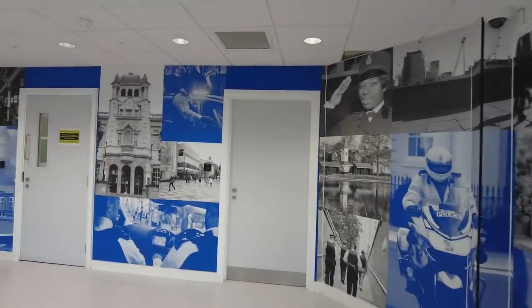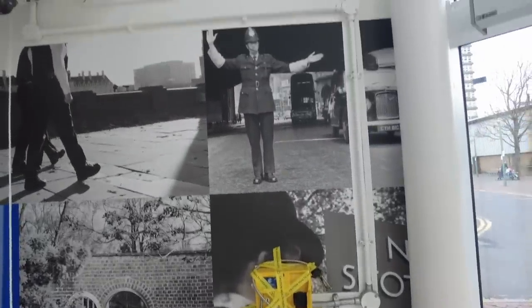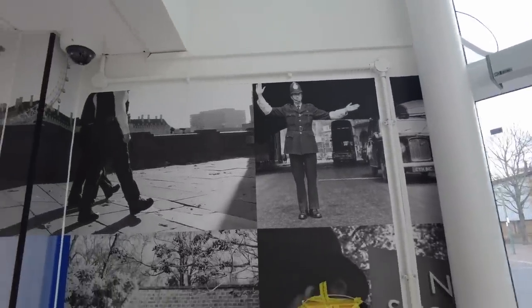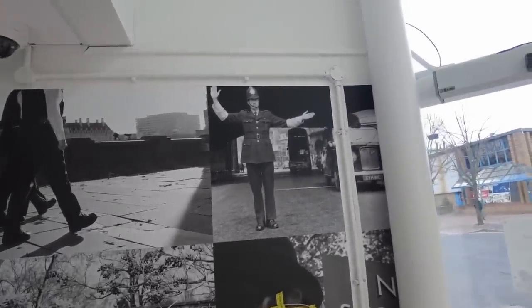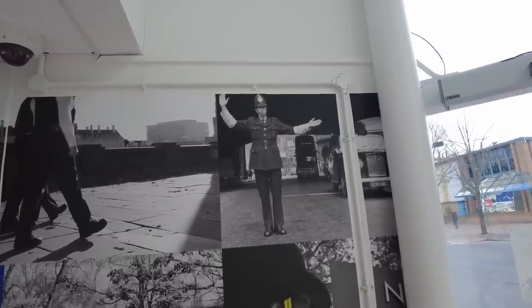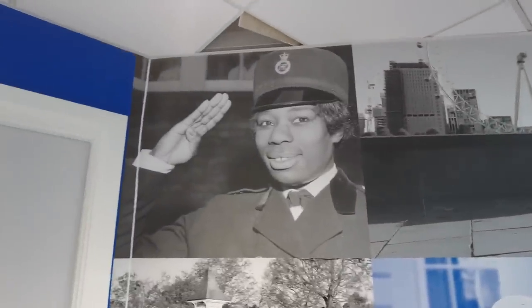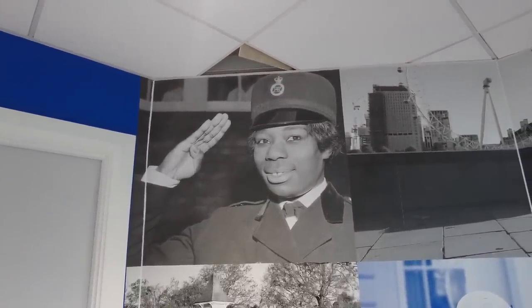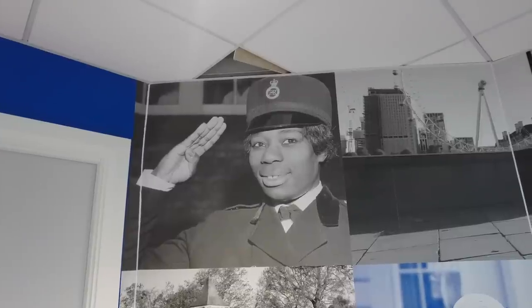Doors. So I found the disconnection is not working. So I've got some old sort of phones where police officers used to do this to direct traffic. I believe that's the photo of the first black police officer in the Met.